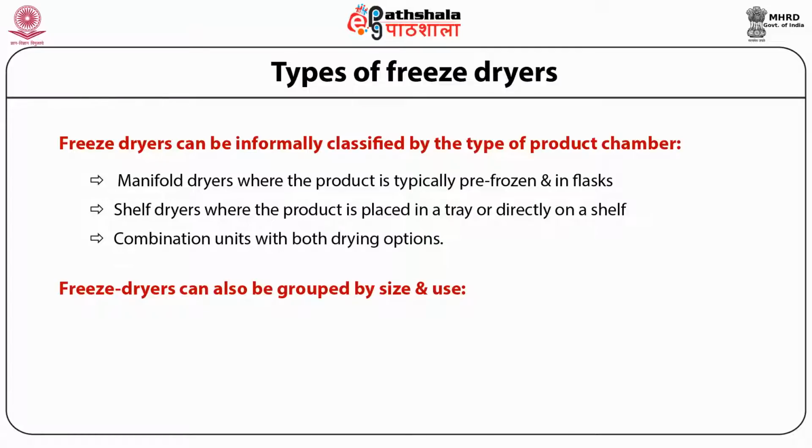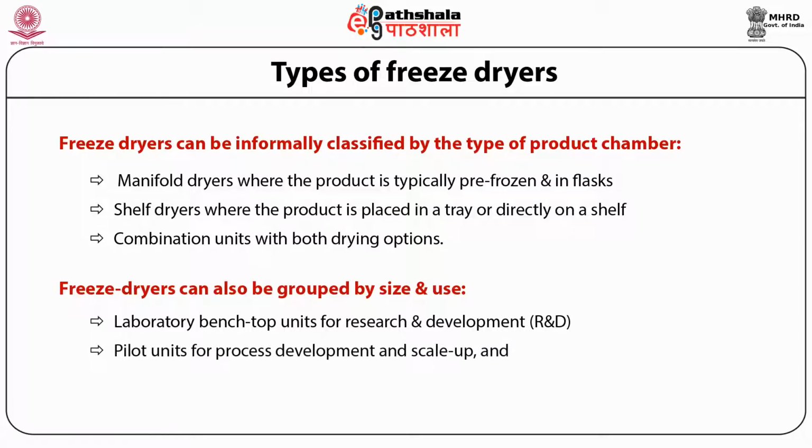Freeze dryers can also be grouped by size and use. First one, laboratory benchtop units for research and development, that is R&D. Second, pilot units for process development and scale up. Third, larger production size units. So it should be noted that in addition to process scale up work, pilot size freeze dryers are often used for the product R&D as well as small volume production application.